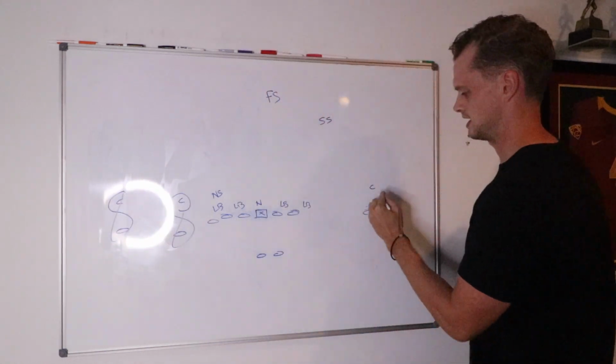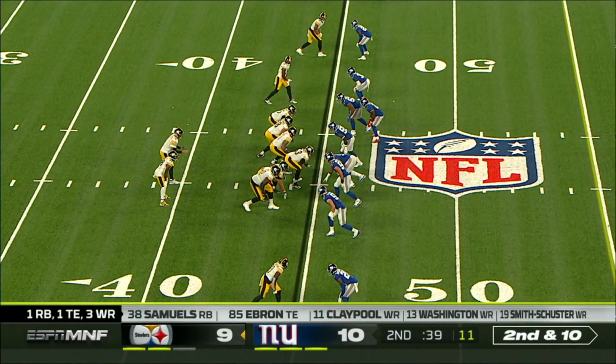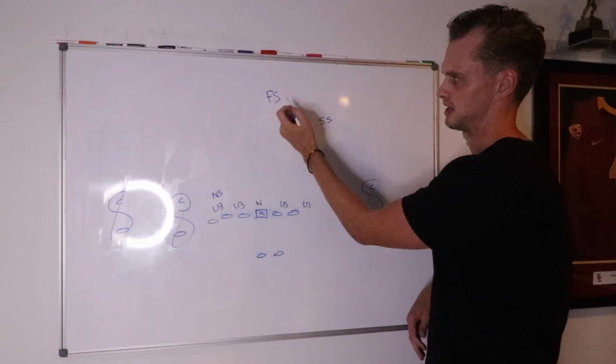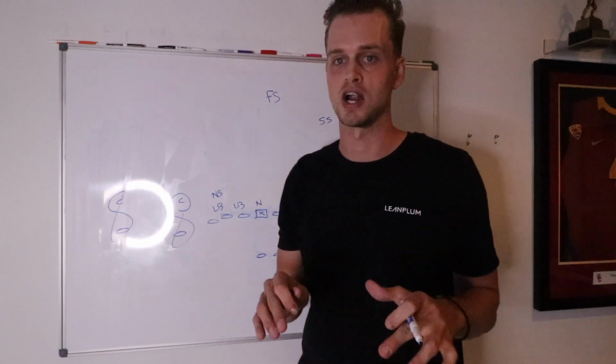I'll skip this for now. Locked up here once again. And then in the TV copy, you can't necessarily see what's going on, but you got two safeties somewhere in the back. I'm thinking that one guy's playing center field, and then we'll see here this strong safety's getting ready to drive on the ball.